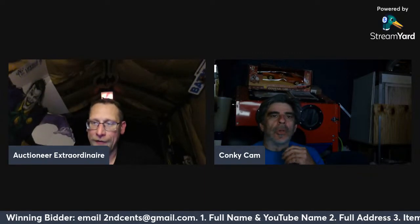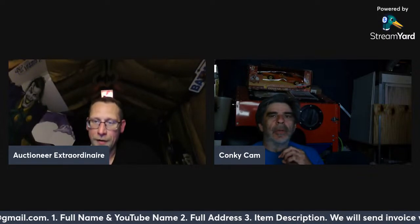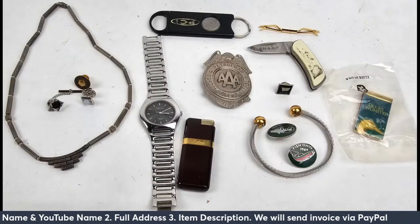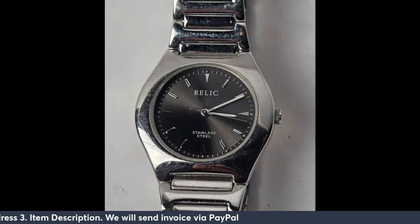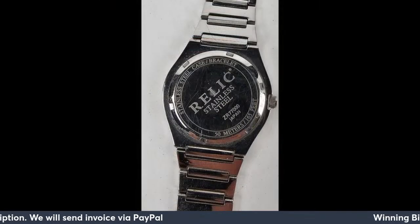The only thing I do is go $25 on this nice little lot here. What do you think now? $25. Show the lot. Give him another peek. One last look. I thought it was a great lot. I thought the Relic watch, I was going to say, just sell that by itself for $25. But I was like, I'll throw all this other stuff in the lot.